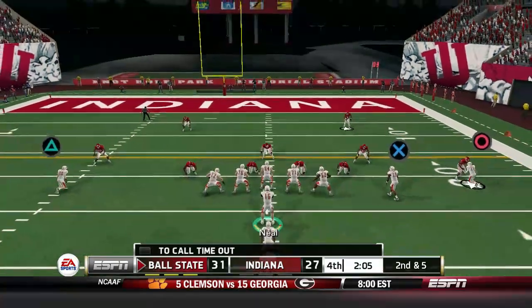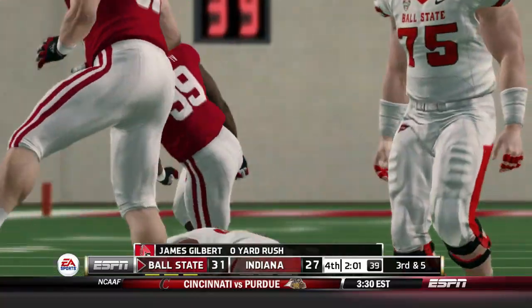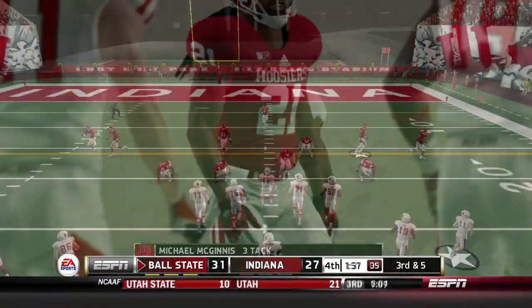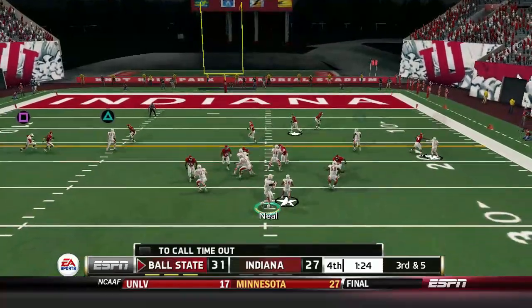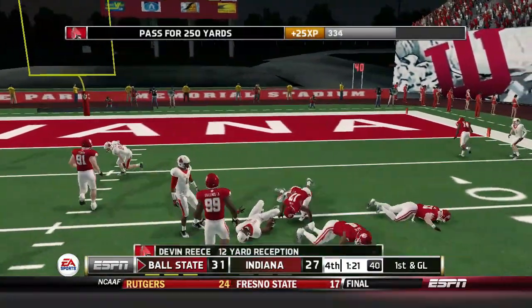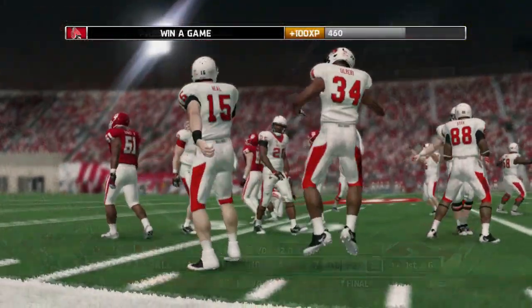In the pistol, Neil's in the pistol, is going to hand it off to Gilbert on the draw. Gilbert's not going to be able to break the tackle, but Indiana has no timeouts, so effectively a first down ends the game. Is Nate Davis going to do a little gambling on his first game as head coach? Yeah, he's going to pass. He's going to throw it out to Reese, his first catch of the season, but man, was it a big one. Ends the game, and Ball State wins.